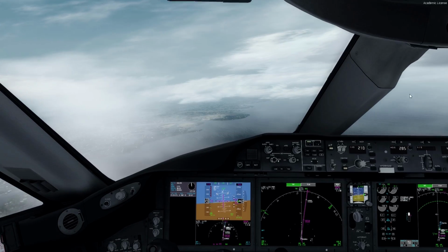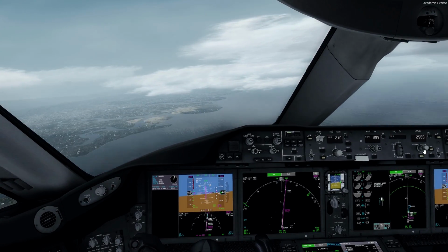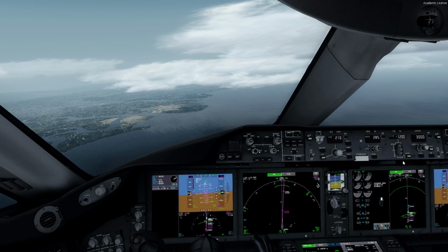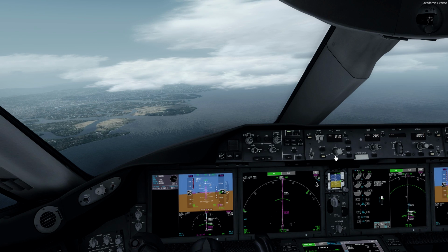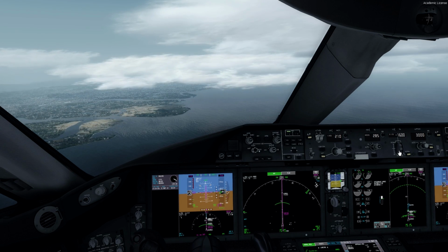Seem to be spooling up a little bit. That's just to maintain that 210 knots. 3,000 feet. Just going to try and get that descent going. In fact, no, if we switch approach hold back on, you can see the diamonds are in the right place now, so the aircraft will automatically just descend on the right profile. On the other hand, though, I do want to be a little bit lower.